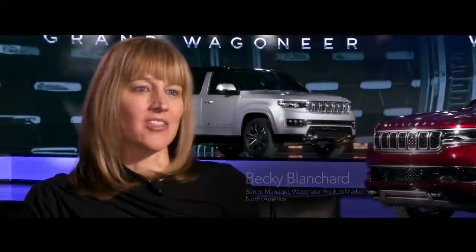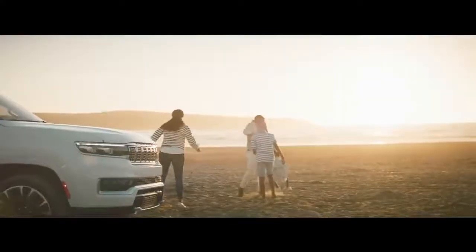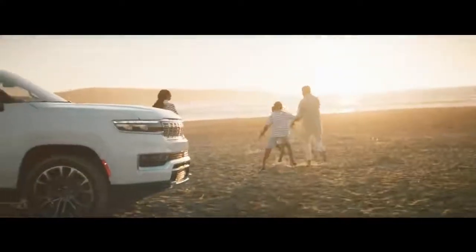When developing new products, you can take a step back and look at things differently. And that's exactly what we did for Wagoneer. We kept looking back at the original Wagoneer and said, it's all about American premium. It's done the American way.